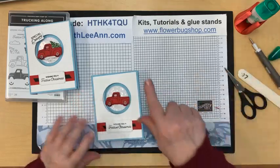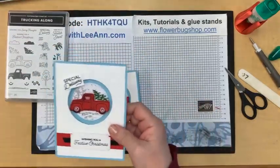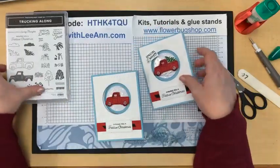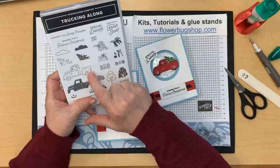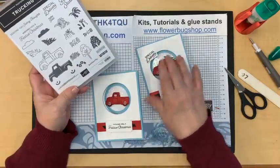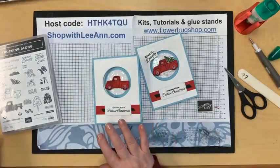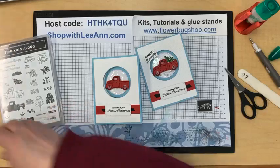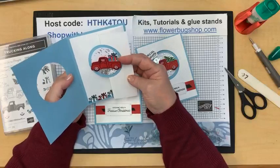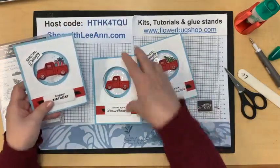Now the one thing that I don't have is a piece of white scrap. I don't know what happened to it. Maybe I dropped it, but I don't see it, to do these two. So basically we stamped the solid tree and fussy cut it. And we stamped the special delivery and just cut it into an angle and pressed that on there. So I'm kind of missing a few extra details to this card. Now the other card had the presents. So the birthday card had the presents that we fussy cut. So yeah, that's the card.